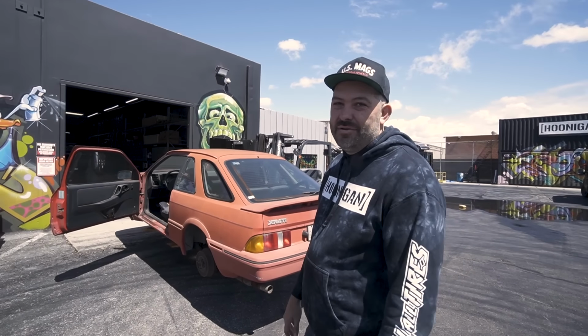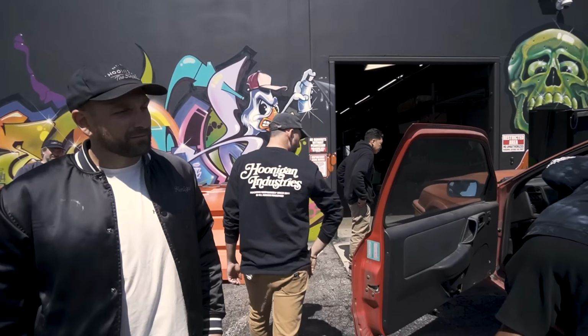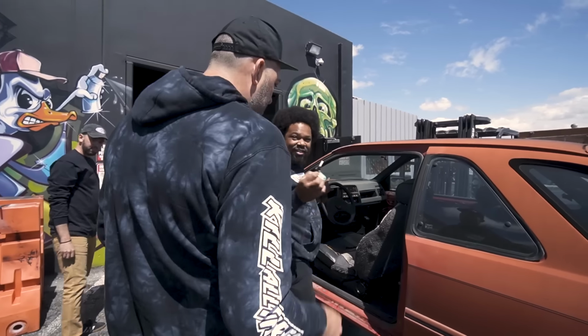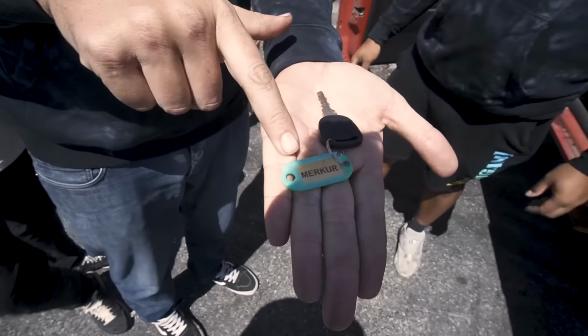It don't got no key. There's no key in the ignition. We should have the key for this somewhere. Isn't there that toolbox full of keys? Yeah. Let me guess. There is a random... Oh! Yo, man! We were organized once.